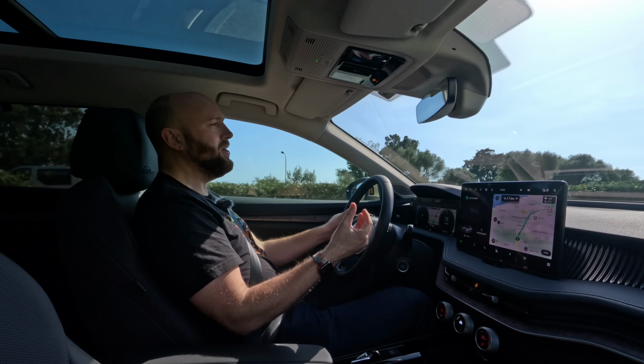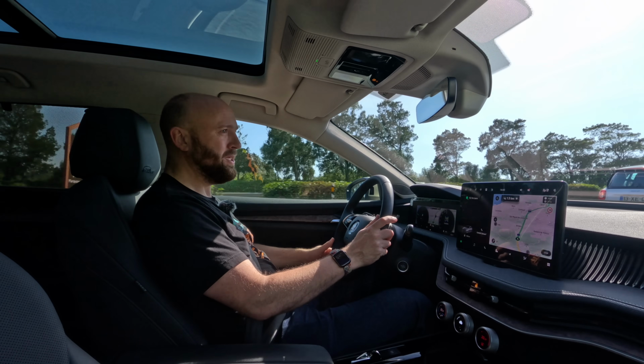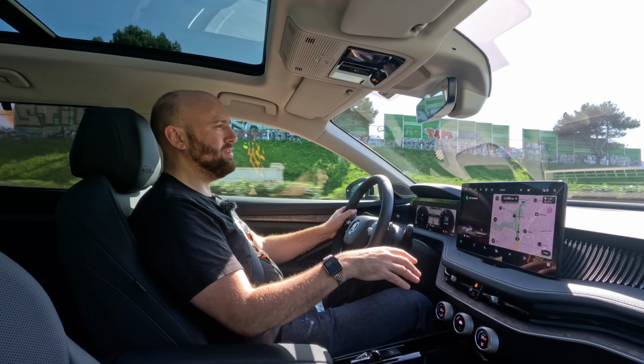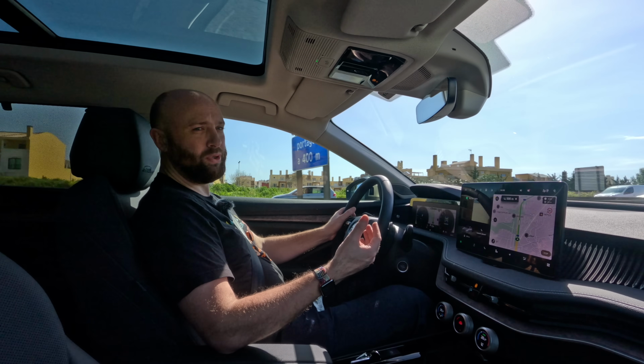And it just makes you feel like you're in a much posher car than you might think from a Skoda. Now, this is an L&K model, top spec one, and it's got dynamic dampers fitted. So I can adjust those. In comfort mode, it gets softer. I'm in comfort mode at the moment. And the ride is pretty good.